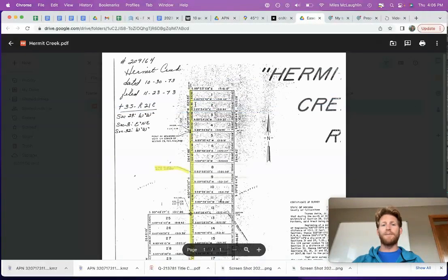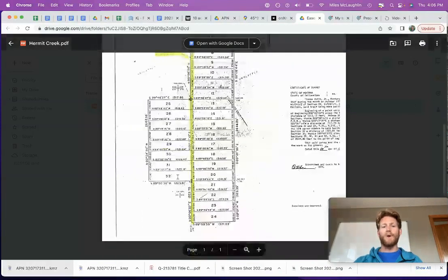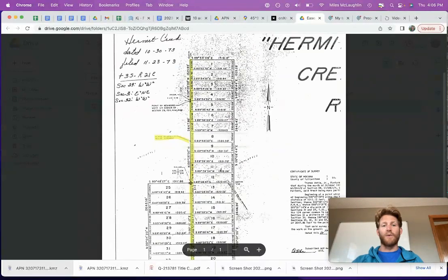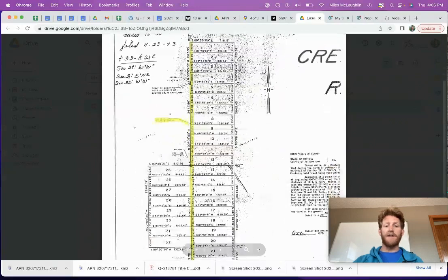So I'm going to pull up the easement. This is the Hermit Creek subdivision. We're lot number 32. So you can see this yellow highlighted area. We're lot 32 here. This is the easement that we're looking at right here. So the title company shared this with us. This does have legal access.